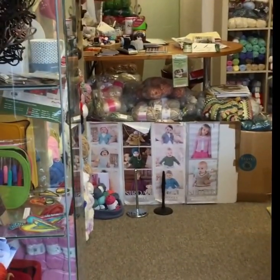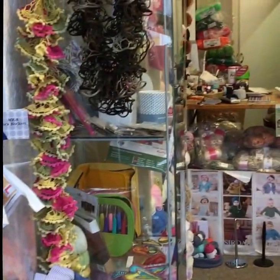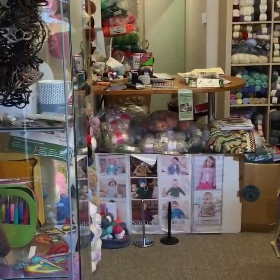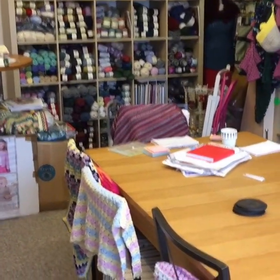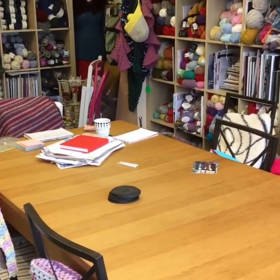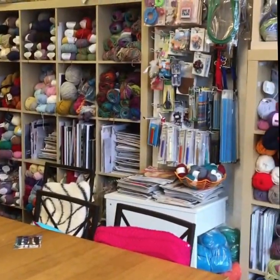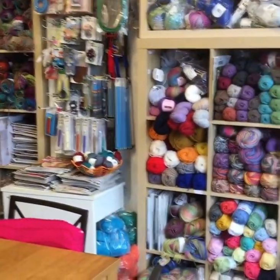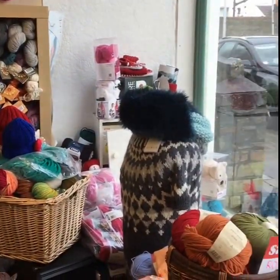So I'm stood by the front door at the moment, so this is kind of the view that you see as you come into the shop. I'll just pan round. You can see it's a pretty small shop. We have a big table in the middle that the classes sit round when there are people here, and then the walls are obviously crammed full of storage units packed to the gills with yarn, and then we come round to the front of the shop and into the window.